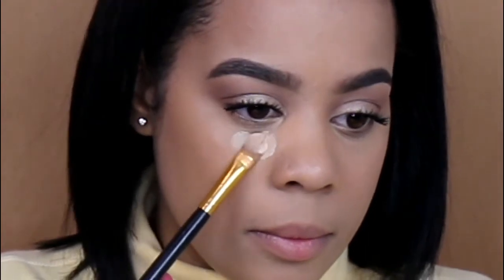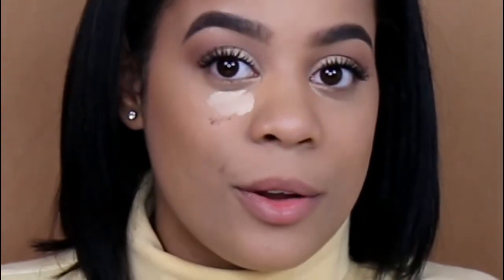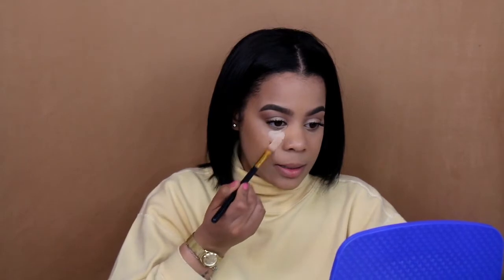You can leave it there, but if you want to amp it up a little bit more, and I'm talking about the highlighted portions of the face, you can take something a little bit lighter. The concealer that I used wasn't as light. It was more to conceal my under eyes. So I take the same brush. Yes, I know it has a little bit of product of the darker shade, but I took it all off or whatever. This is why we don't use dirty brushes, my friends.